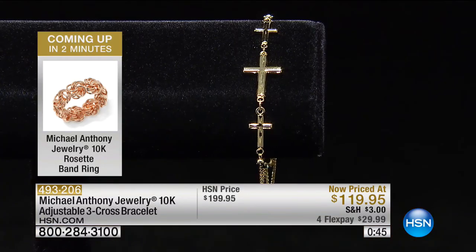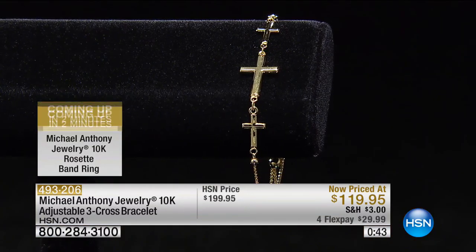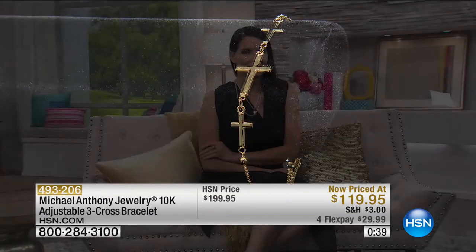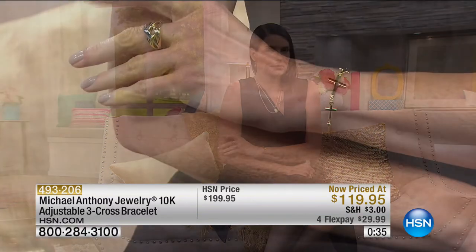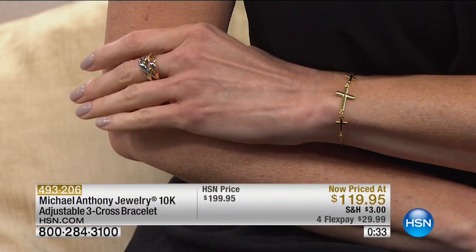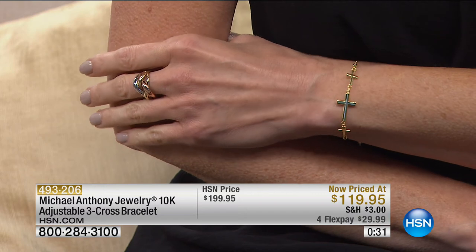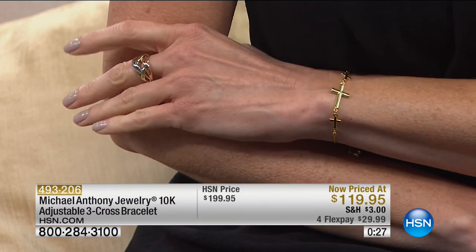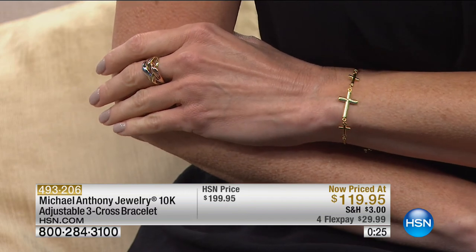You know, when something is fixed at 7.25 or 7, it depends on how it fits your wrist. But this is total control over the look and the feel of the bracelet. And I never dreamed that they would offer this. I know. From $199 to $119, just an amazing, amazing value.